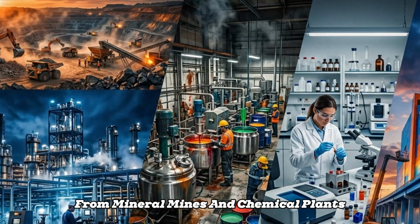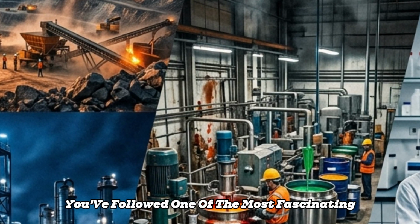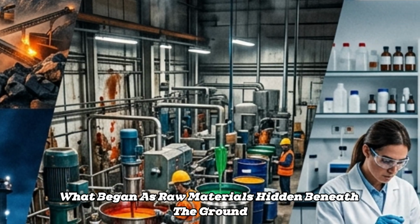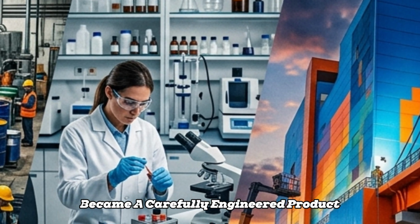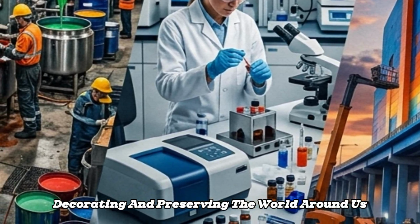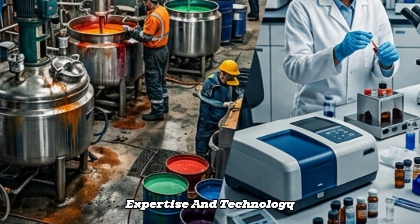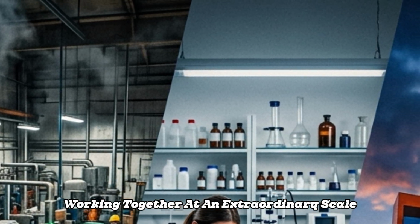From mineral mines and chemical plants to automated factories and advanced laboratories, you've followed one of the most fascinating manufacturing journeys on Earth. What began as raw materials hidden beneath the ground became a carefully engineered product capable of protecting, decorating, and preserving the world around us. Every stage demanded precision, expertise, and technology working together at an extraordinary scale.